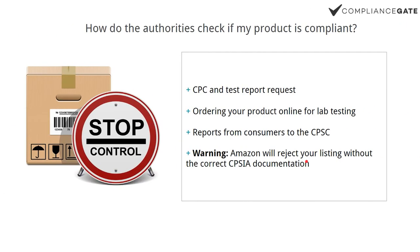Now, how do the authorities check if your product is compliant? Well, they could request your CPC and a test report. That's the most straightforward way, and just cross-reference it. They could even order your product online for lab testing. Or if a consumer ever reports you, then that could also trigger an investigation. Well, it will trigger an investigation. And you can report non-compliant and unsafe products on the CPSC website.